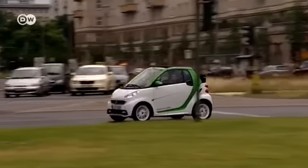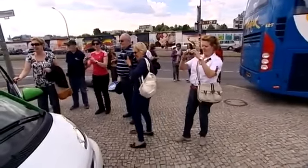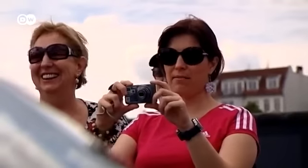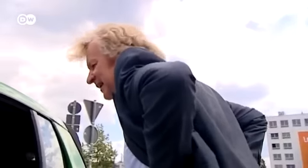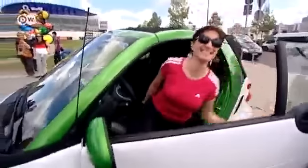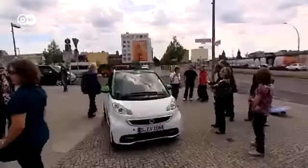So it's high time an electric version was introduced with an 18 kilowatt-hour battery. This one is for the environmentally conscious. A Brazilian travel group is also impressed with the e-compact and lets us know about it.